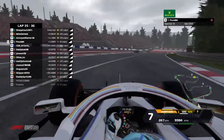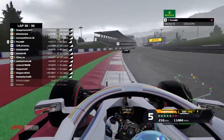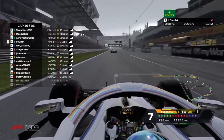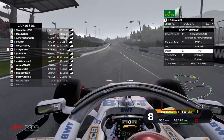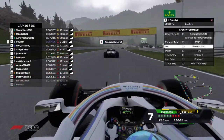When we start the final lap, what can Pui do? I'm sure they'll all know the penalties of each other, so they'll pick their battles. I'm sure Zabajaka as well, flying on a set of softs. Was that the fastest lap? Who's got the fastest lap? So that's quite quick. It's 105.4 for Pui.